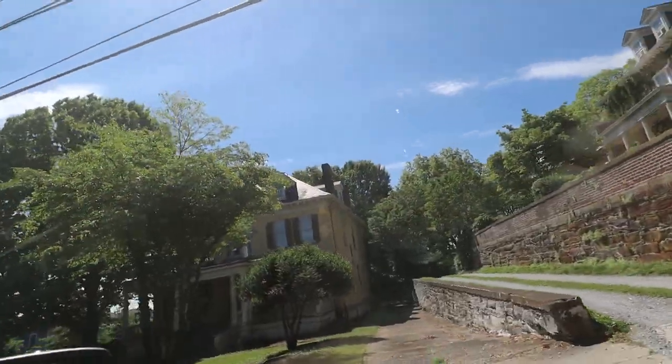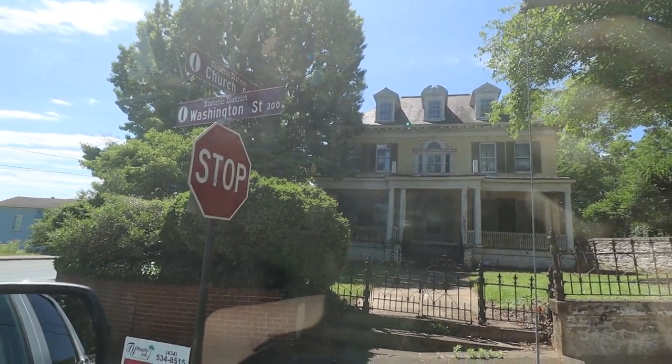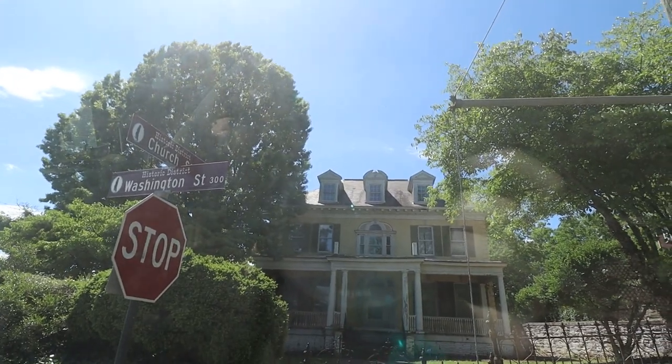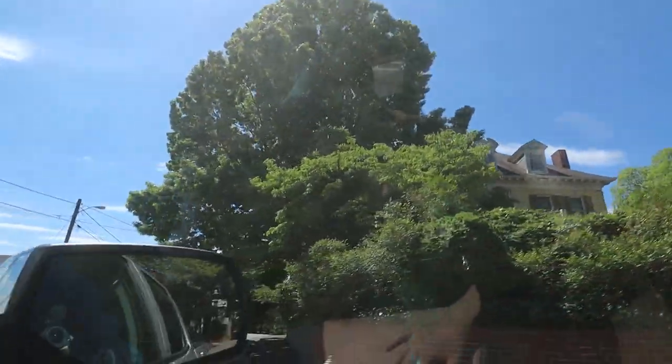Good. This was one of the ones that we always saw. It was rough. He's doing some work on it. The permit. Yeah, that's good. That's gonna be pretty when it's done.